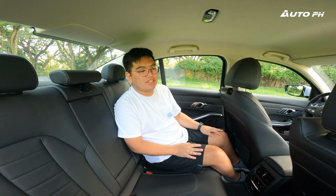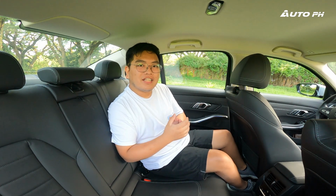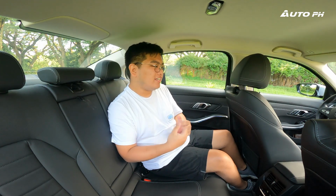And now we're at the back of the 318i Sport, and honestly, here in the Philippine market, many people will be treating this as an executive car despite this being better suited for driving. So that's why we're here right now.